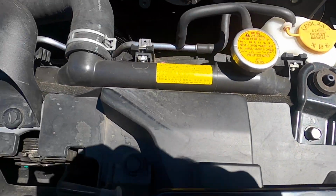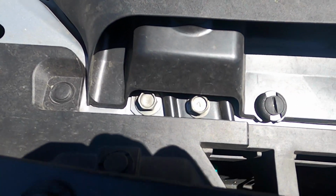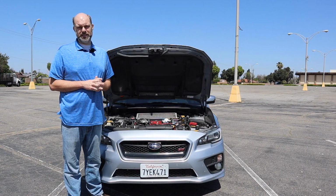So that tells you that that particular part of the car has been taken apart, and it could be a sign of accident damage. As far as things to look at on the inside of the vehicle, I don't have quite as much to say. Obviously, check all of the power windows, mirrors, locks.